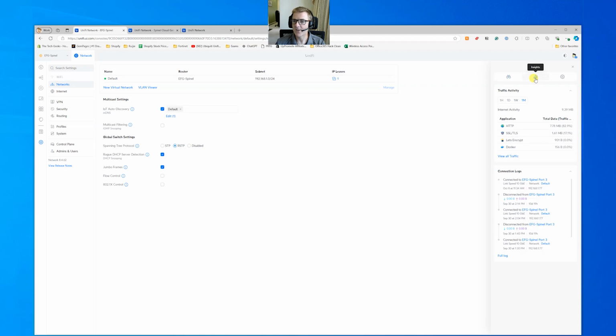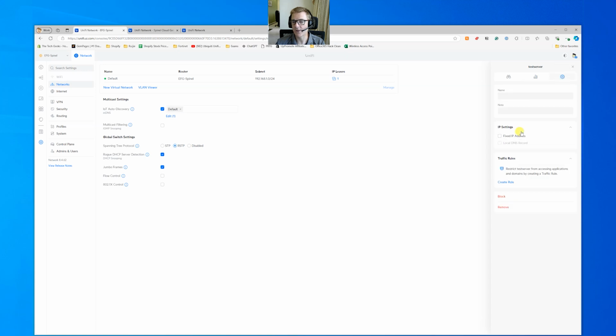From a simple to manage view, because we're already seeing this traffic, we can just choose some options here to block and everything, which we'll cover in more detail. But what I do like in here is the option immediately to set a fixed IP address. So I can choose immediately to fix that IP address, or I could set a local host name for it as well if I wanted to, if this device was doing DNS.